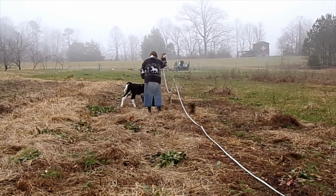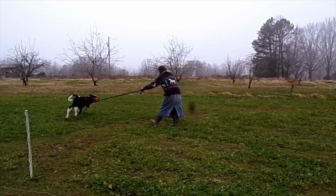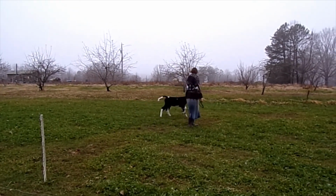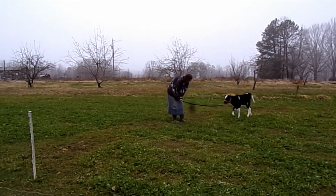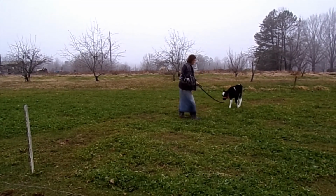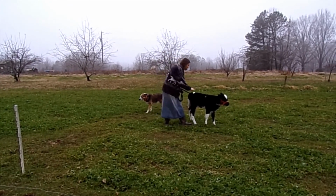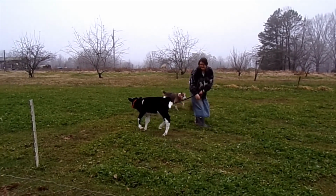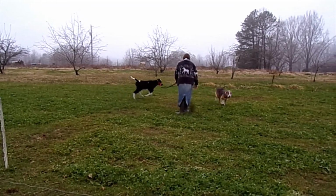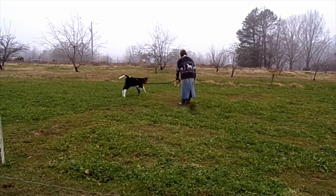Helper with her. Dog walking at its finest. Everybody lunge your cow. Get that dog. Yeah, tail.